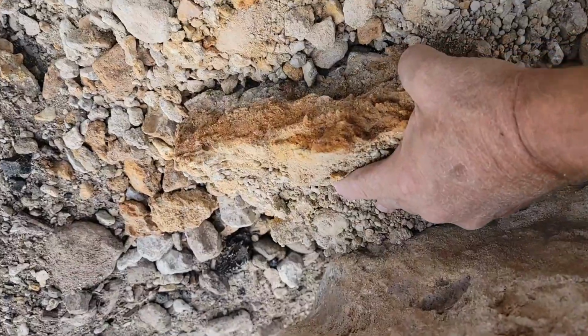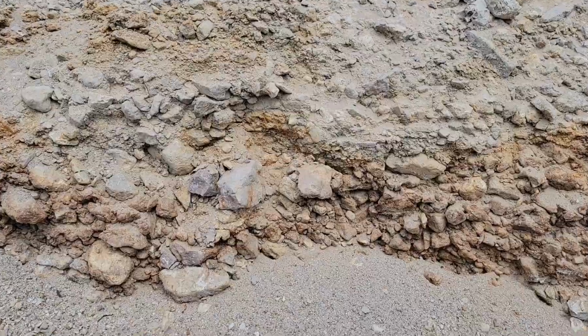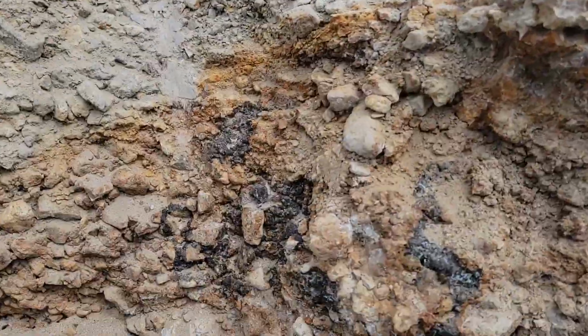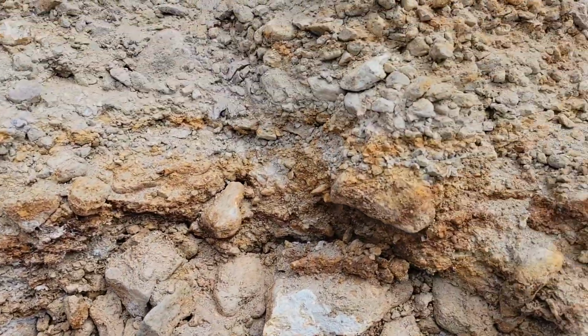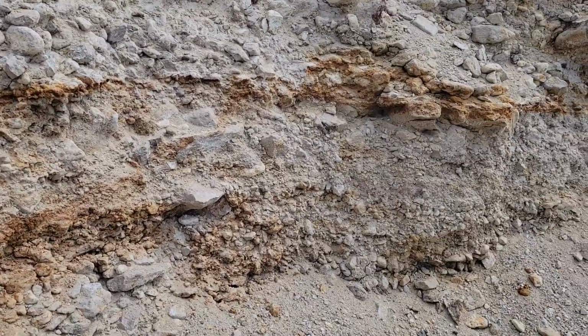See, that's the pay streak right there. I'm down pretty deep here, six or seven feet. And just look at the streaks of this material. You can get into some really high grade. It all comes down to how clean you can mine this and keeping all the crap out of it.